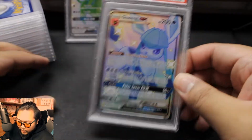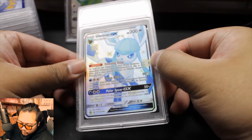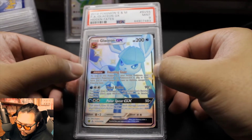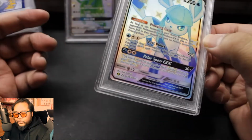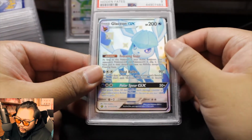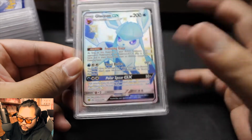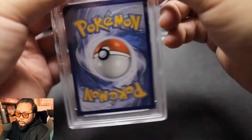All right, so comparing this one to the Espeon, I can see why I got a 9. The border here, this side, maybe I just sent this in because I wanted graded evolution cards, but now that I look at it, the right side is grossly larger than the left, so I can see why that one got a 9. Put you over here on that side.